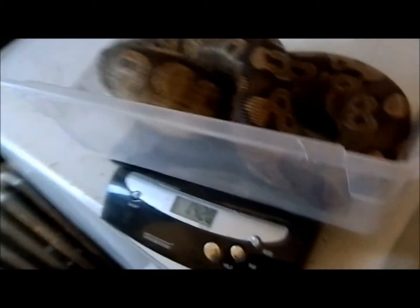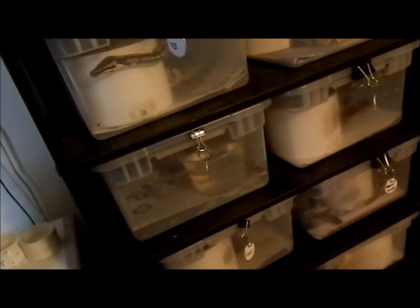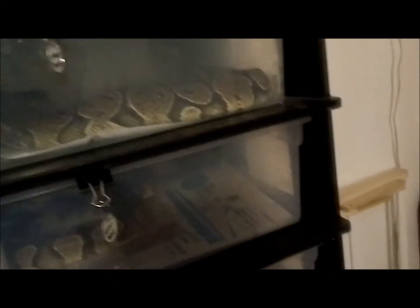Alright, part two. This is my Mojave. She's in shed. You can see her pink belly. She's 14, 15. So, I did try locking her up. She locked up with a spider a couple times, so hopefully I'll get some spider Mojaves out of her. She was hovering around 1,000 for a while. I wasn't going to breed her, but then she bulked up. She started eating again.